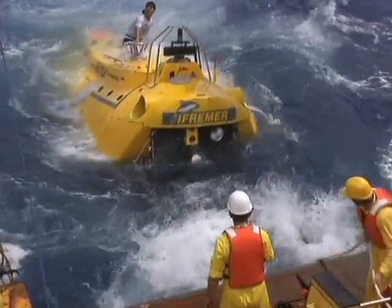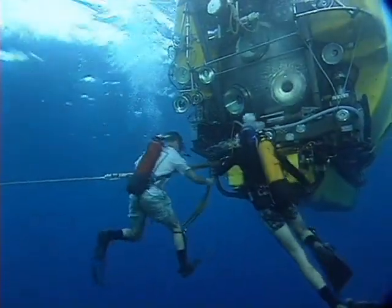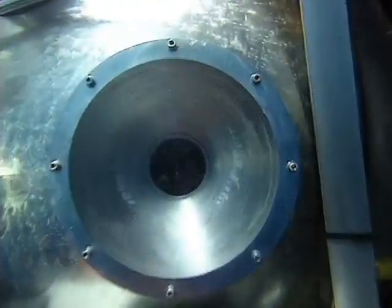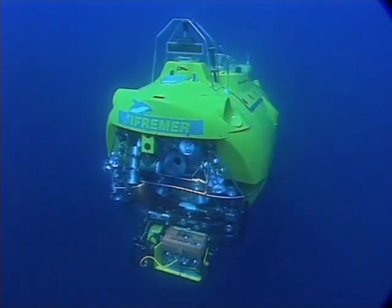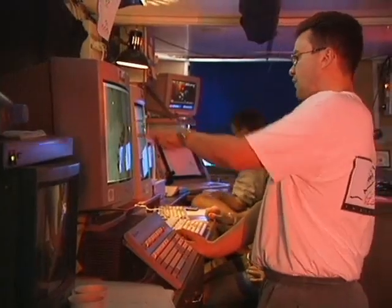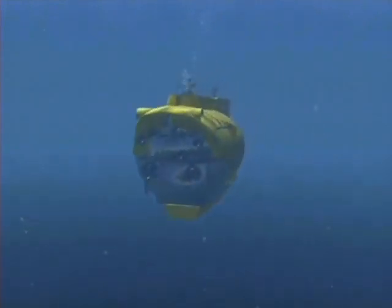In the sea, divers free Natil from her lines. In the control room of Nadir, the crew monitors the sub's progress using state-of-the-art visioning software. But if the sub gets in trouble, there's little that can be done from Nadir. For nearly an hour and a half, Natil will free fall on her way to Titanic.